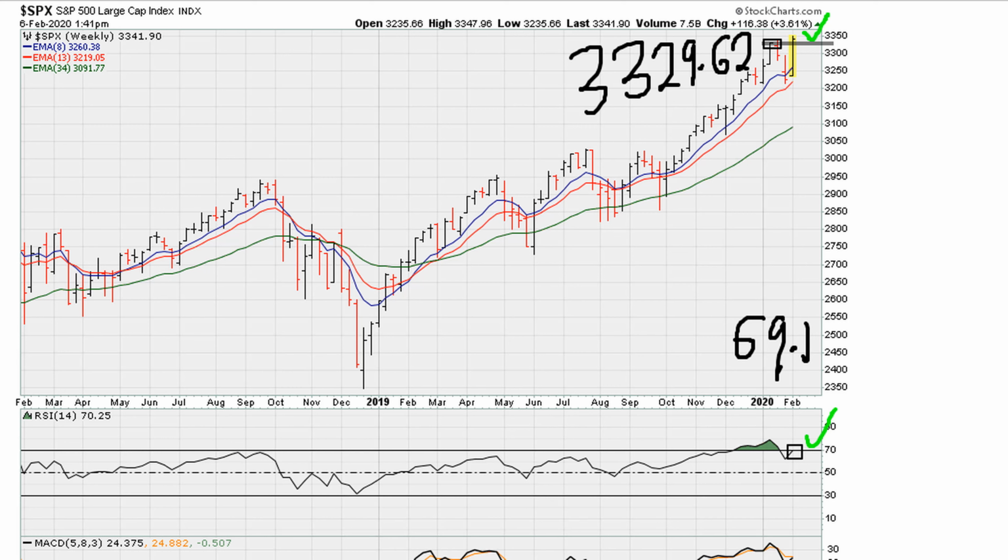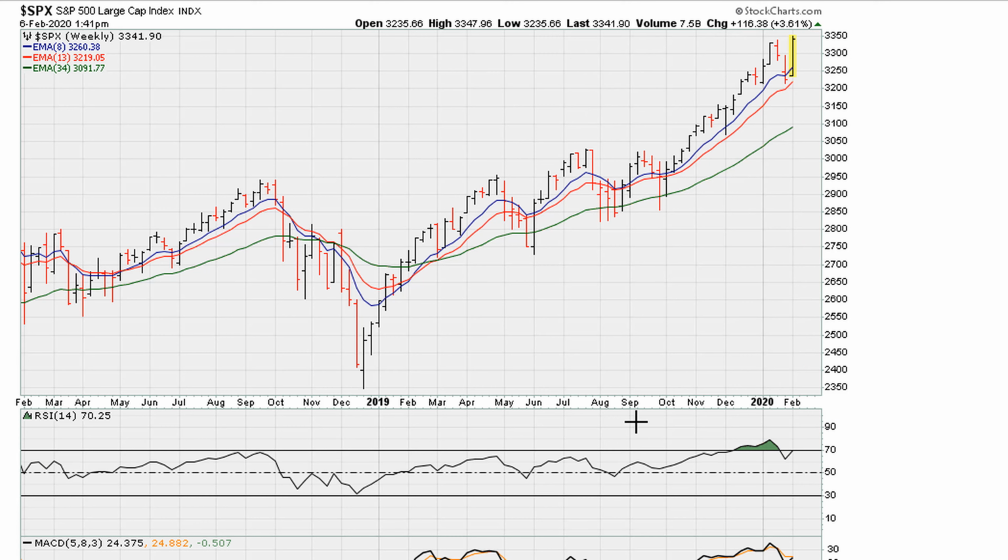And if we see that this market is struggling to hold those levels, and if we see a pullback below both of those levels, in other words, if the price is back below 3329, and if the RSI fails to hold above 69.1, then chances are this market is due for a pullback. In other words, the breakout needs to continue being healthy.